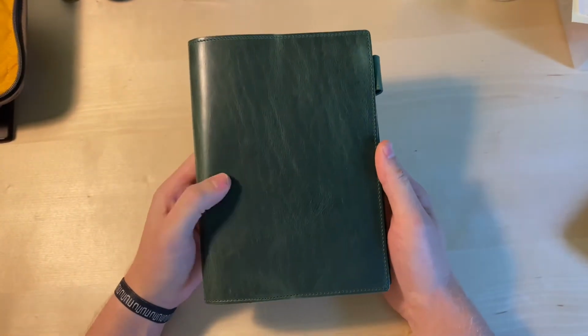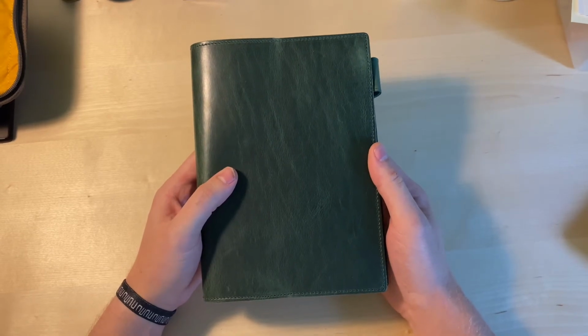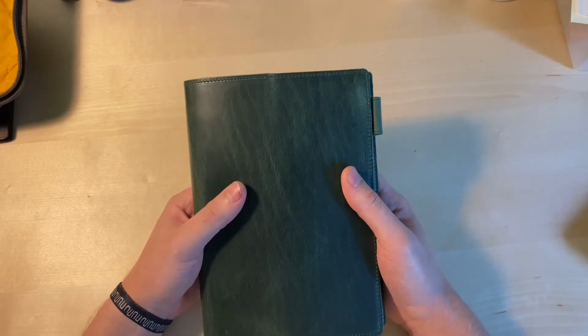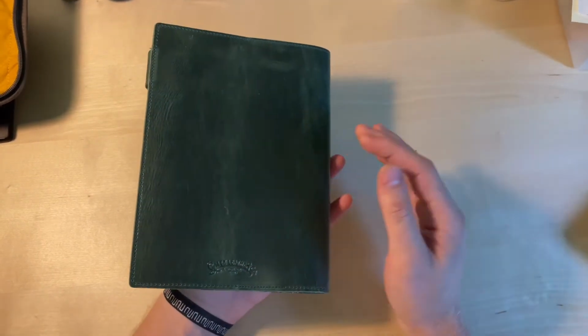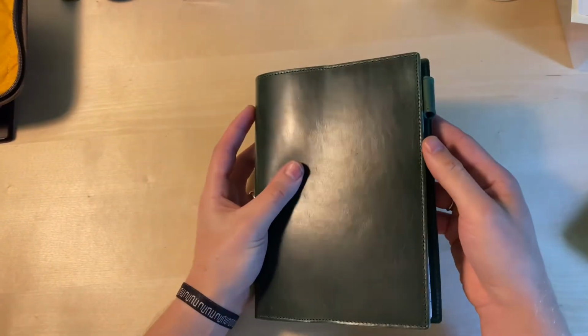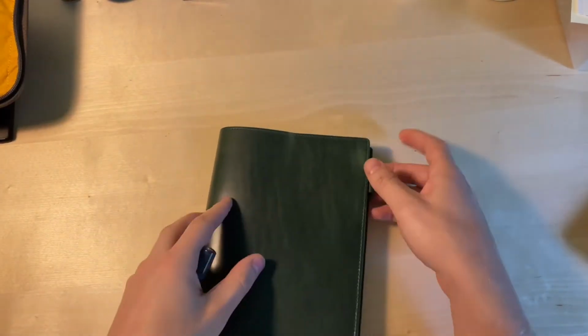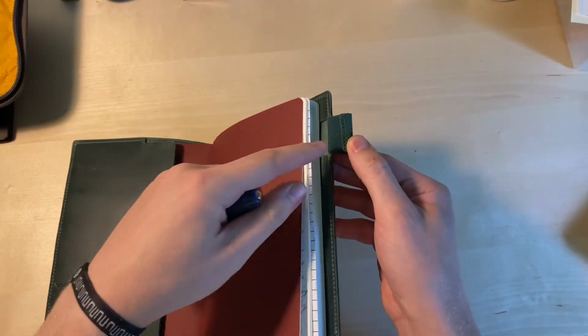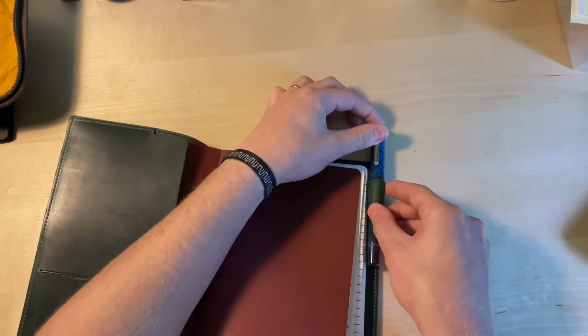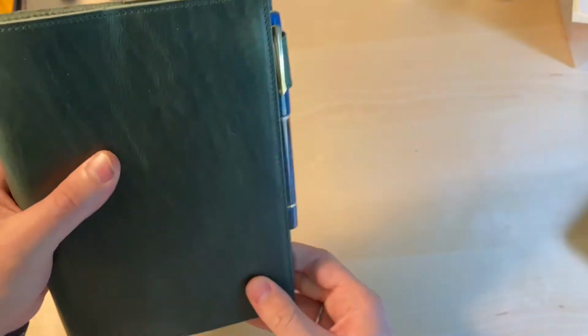So this is the notebook inside the cover. As you could tell, it is a bit stiff, so it does take some wiggling to get in. I would imagine once it's broken in, that will all go away. But overall, super nice. It smells fantastic, and you can see the notebook is sitting inside here. The pen loop, which I was kind of skeptical about just because of the way it's fashioned. You can see that there's kind of like an elastic there, but I've put a couple different pens in and it seems to hold them all perfectly, and it just sticks in the side like that.